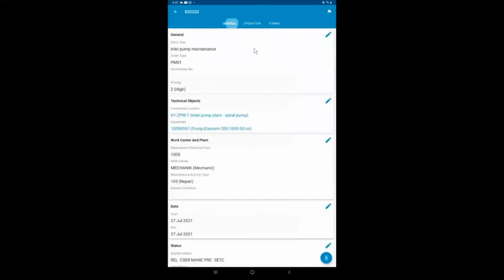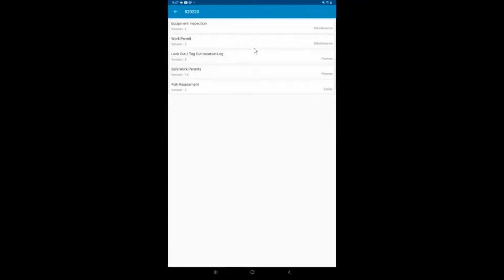So here in the Forms tab, what you're seeing is the ability to replace all those paper-based forms with digital representations. And while you're executing the job in the field, along with the operations and other general instructions that you have on the work order, you can create these digital representations of the paper-based form.